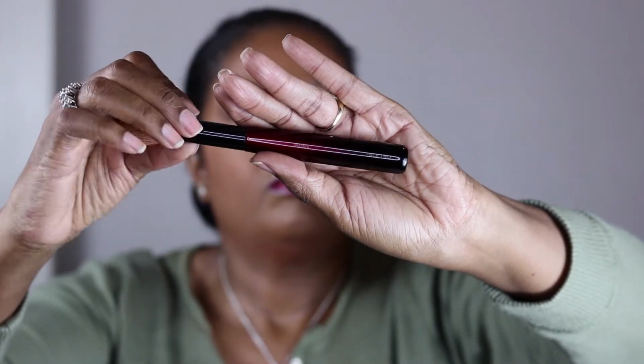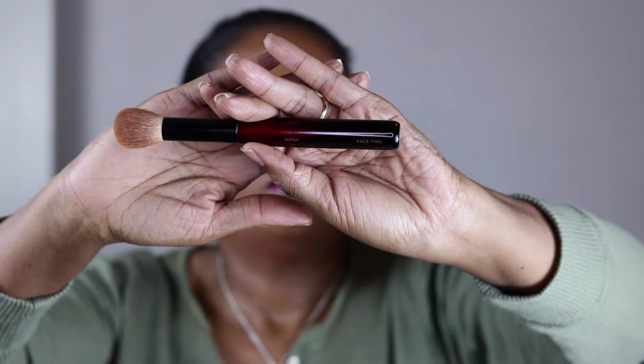The first thing that I wanted to talk about is a brush, and this brush is not clean. I have been using it. It is my Sonia G Face 2 brush. You guys have been seeing this brush in a lot of my videos. I love this brush. It places my powder foundations and all my powder products on my face in an airy way. I don't even know how to explain it.